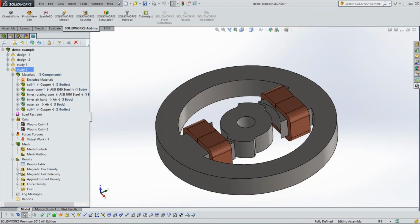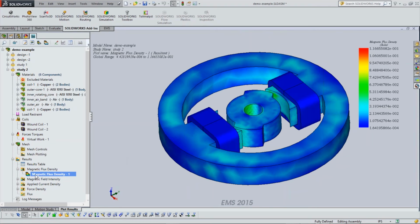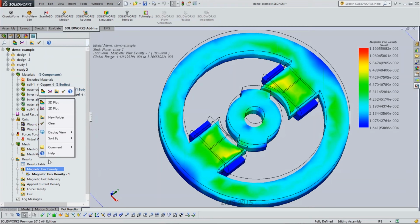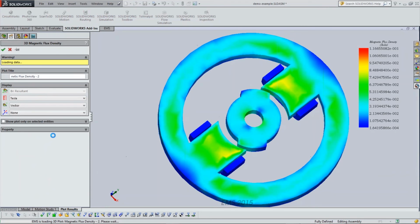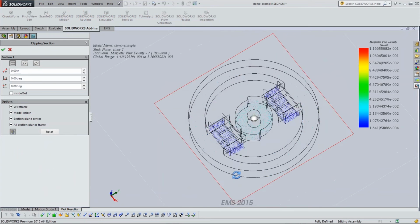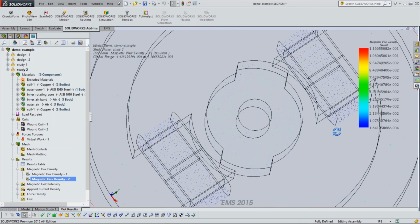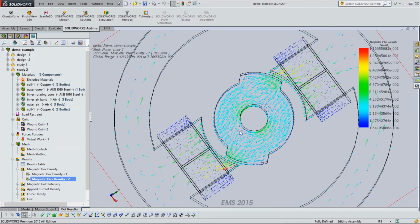Okay. Now once the solution is complete, we can take a look at the results for our new geometry. So you can see the variation of magnetic flux in this particular new geometry. As before, we can do a section plot to see what happens inside the model. We can also do a vector plot and take a section of it, and that helps us to clearly visualize my flux vectors inside my magnetic circuit. So you can take a look at all the field lines as a vector plot.